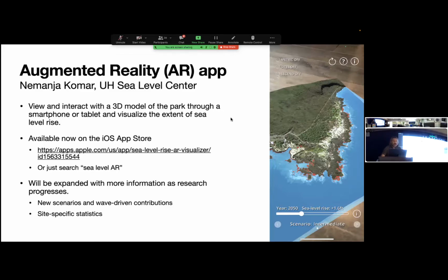So the last thing I want to show you here is something that we've been working on. We've used some of that amazing imagery and bathymetric information from USGS, as I've already mentioned multiple times. And what we've done is we've used our in-situ observations to connect that elevation data with the sea level rise scenarios that we have. We're able to map the sea level rise within the park in a three-dimensional way, using augmented reality.